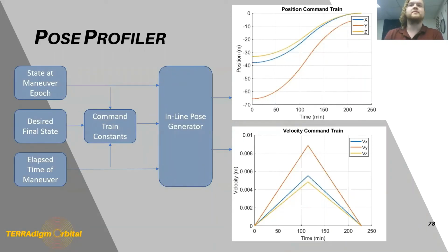Position command is depicted here as follows. This is done through comparing the position at epoch with the desired position.